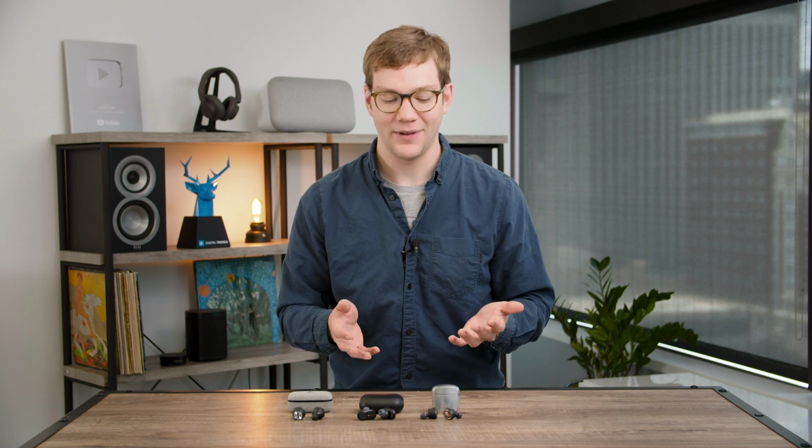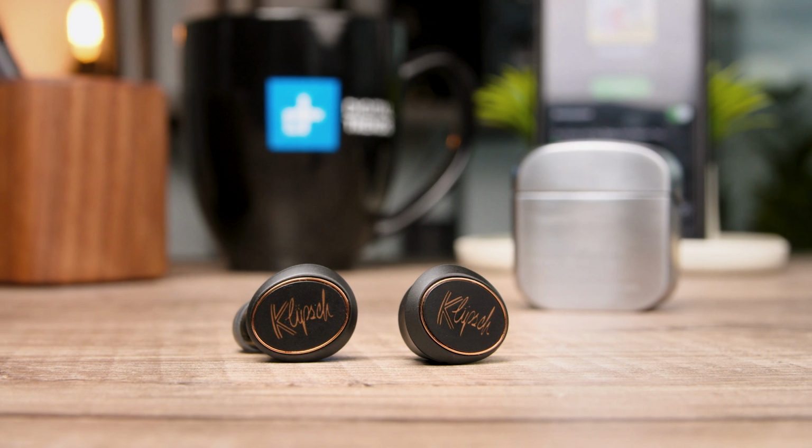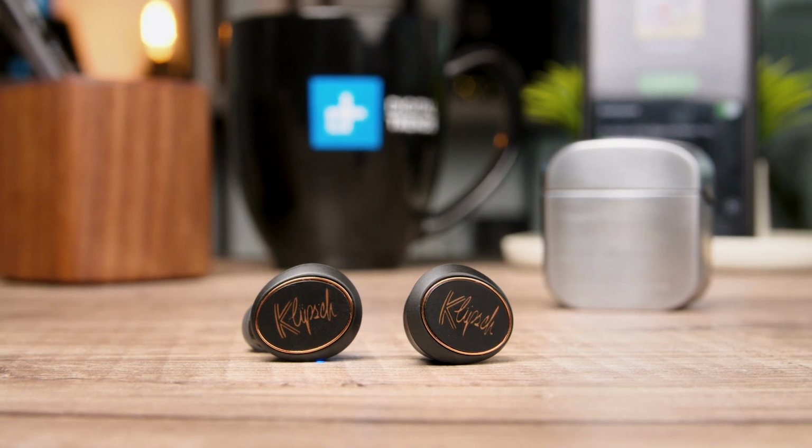So which pair do we think is the best in terms of design? Well, I gotta hand it to Klipsch here. These headphones are absolutely gorgeous, and the charging case they come with is absolutely gorgeous as well. And we think that if you're a style-forward person, you might be more interested in this pair of headphones than the other two.